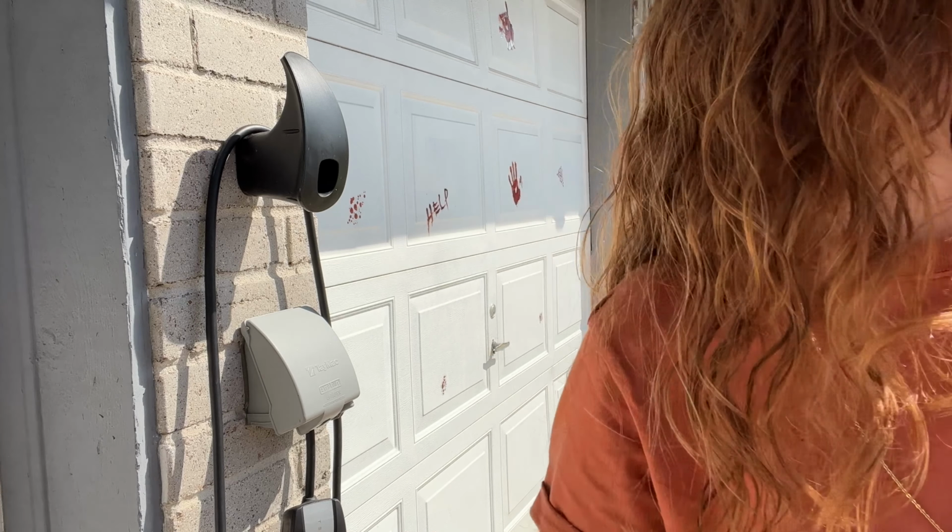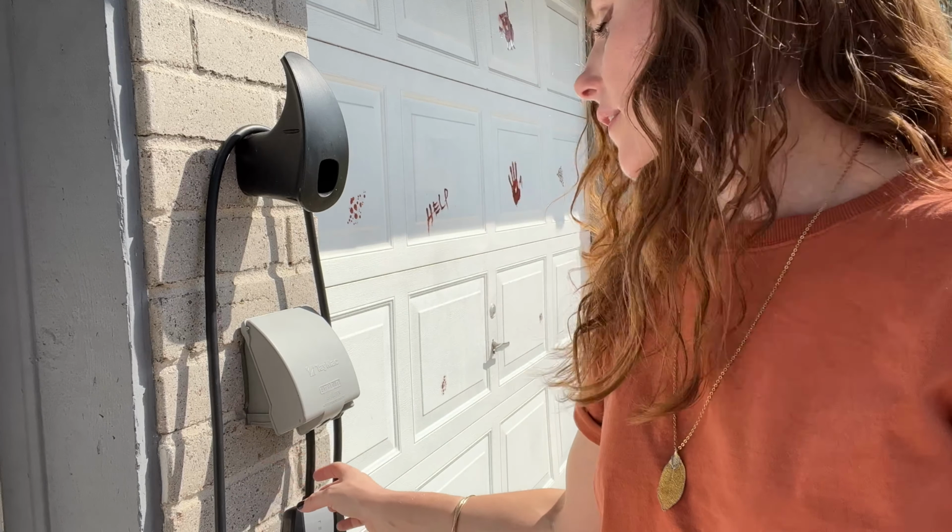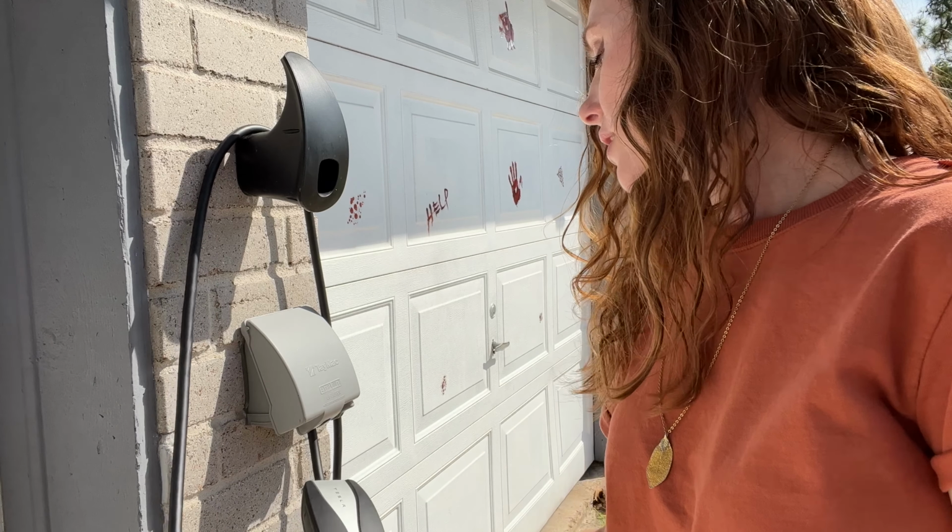Did you hear that click there? So that is the correct click. If you don't hear that click when you plug your car in, it means that the GFCI did not reset and it's not going to charge your car, and you're gonna see a red Tesla symbol where it should be green over here to show it's charging.